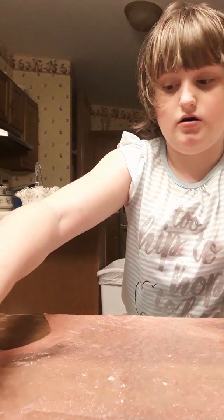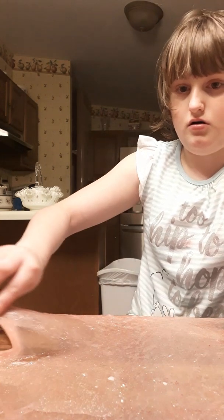Other than that, you guys can't see our table. So I'm going to make that different. I'm going to lift all this up. Then I'm going to lift this up. See that? It's a little hole.